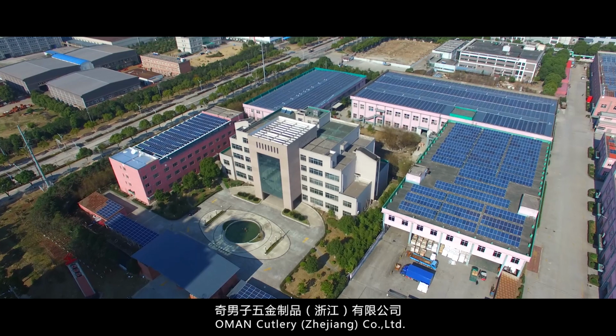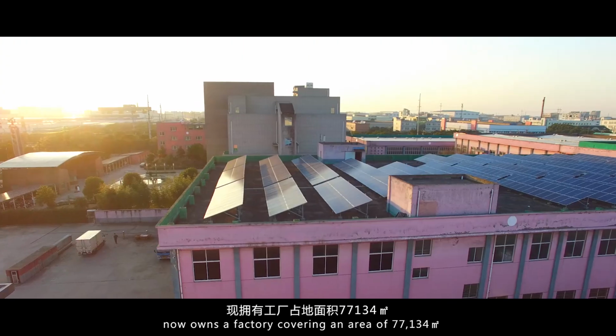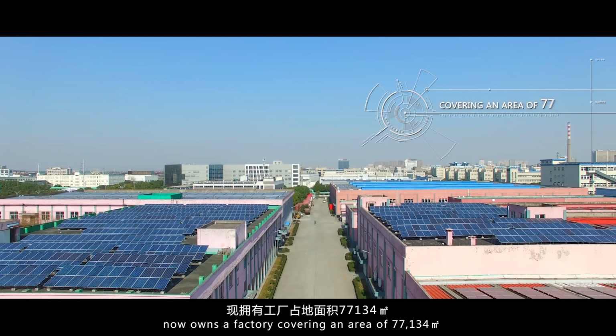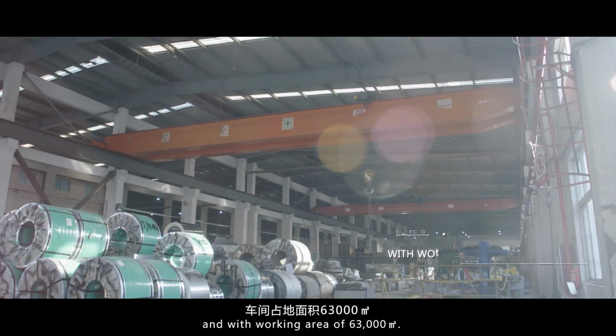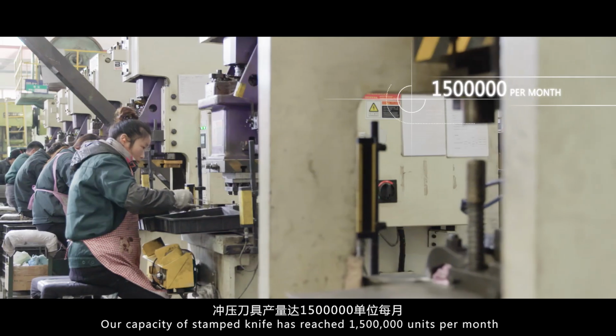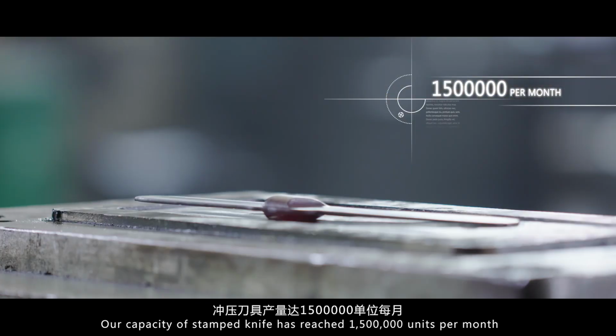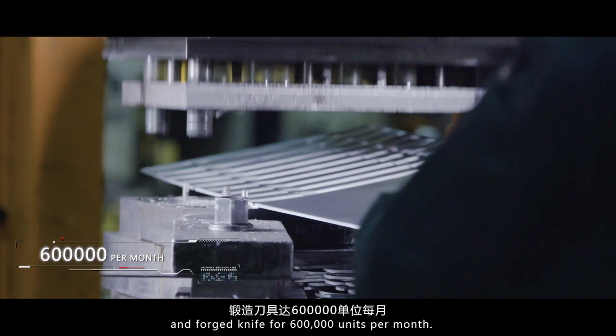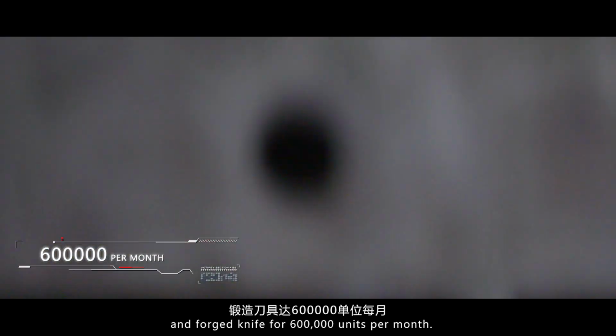Oman Cutlery Zhejiang Company Limited now owns a factory covering an area of 77,134 square meters, with a working area of 63,000 square meters. Our capacity of stamped knives has reached 1,500,000 units per month, and forged knives 600,000 units per month.